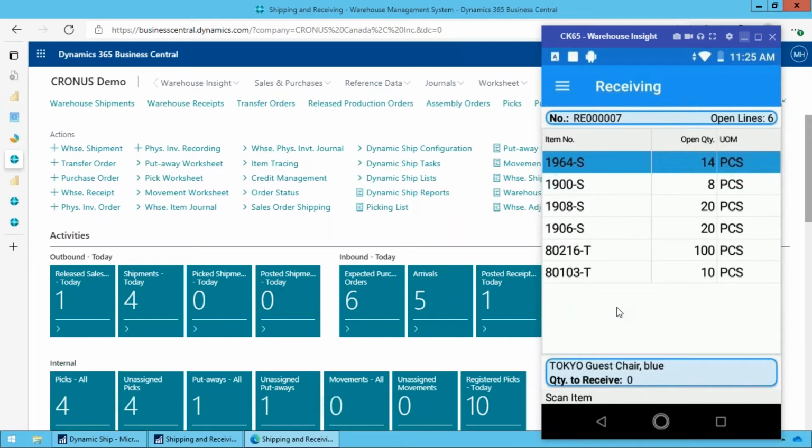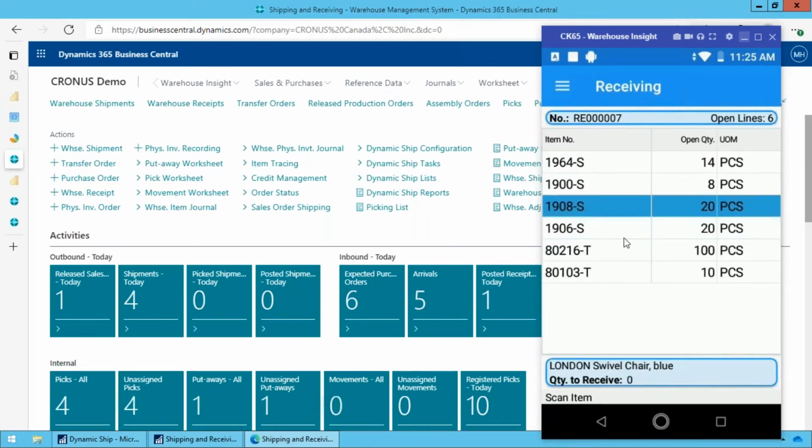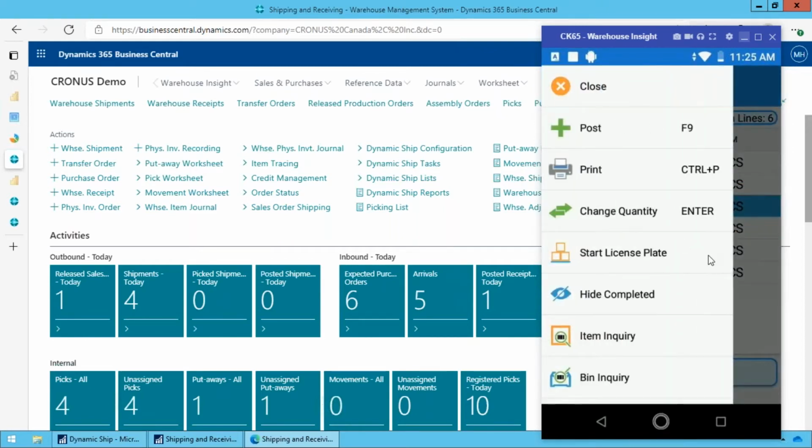Because then I can just start grabbing items and scanning. Now, if they don't barcode that for you, you have a couple of options. Number one, I could just choose one of these lines here, select it on the screen, or use the arrow keys on my keypad to choose the line, and then hit the enter button on my keypad, or come in here and hit change quantity and manually enter a quantity that I'm receiving, right?